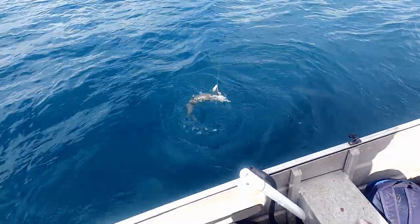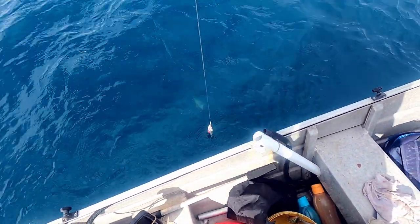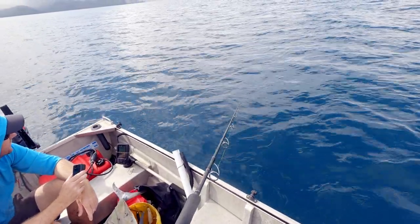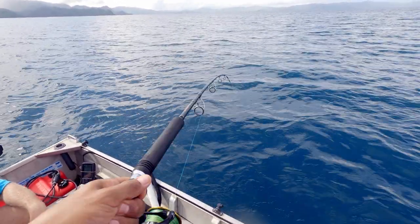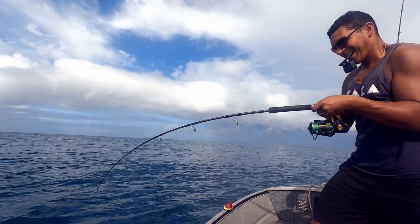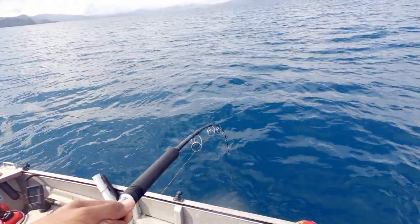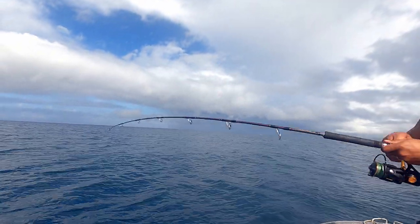Small wallet. Oh no, barracuda. Barracuda. Oh no! I did not think that was going to happen. Drop him back down. There you go. Yeah. Oh yeah. All right. I reckon you might have another GT.